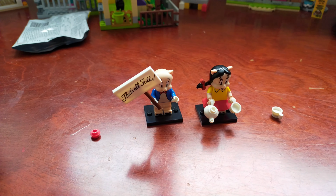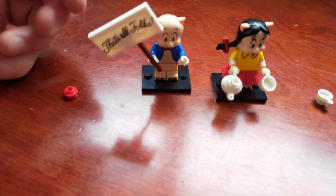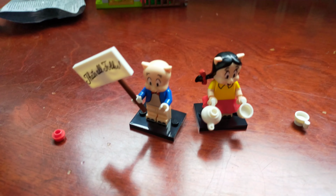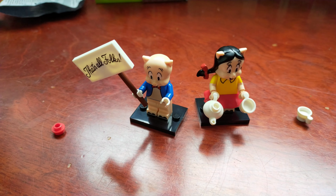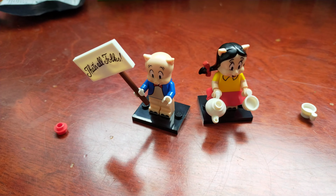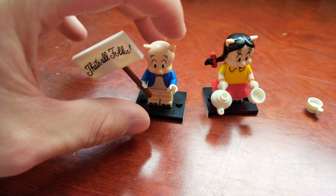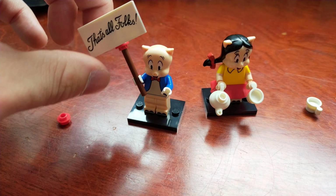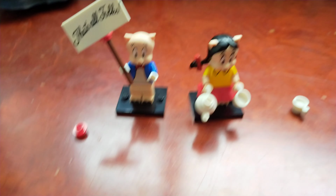So we got Porky Pig. Now I don't mind Porky Pig as much. At least we did get one of the better characters. He's quite iconic, I suppose, because he's at the end of all of the Looney Tunes shows. So that is good. It's not the worst it could have gotten. At least it's not another Petunia. But yeah, we got a spare little piece there as well.